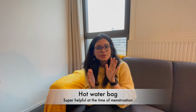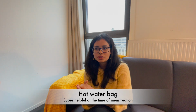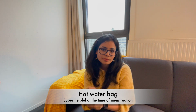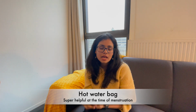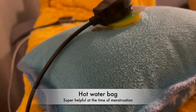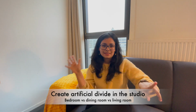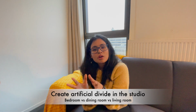The 5th tip is for girls specifically. If you are used to using hot water bags, please do get one from India, because I have been here for 4 months and I could not see any good hot water bag options. I got mine from India and it has been so helpful. So you should get this hot water bag. It is very very helpful at the time of your menstrual cycles. It's a big comforter.